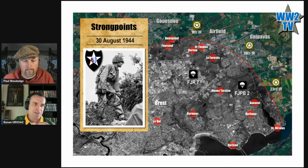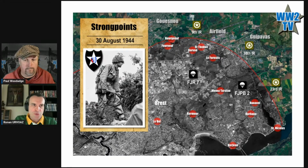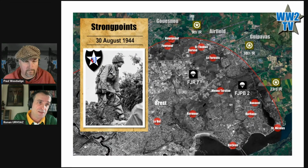Further south is Ménez-Toralan, and this is one of the biggest strongholds in Brest. I will talk about it a bit later. And then you have the woods. It's like a steep valley of Runavel, Runarchouat, Quéruillon, and the 1st Battalion of the 23rd was ordered to do a full frontal assault, and they lost 2 companies. It's crazy. I will show a picture of the actual German position as it is today.